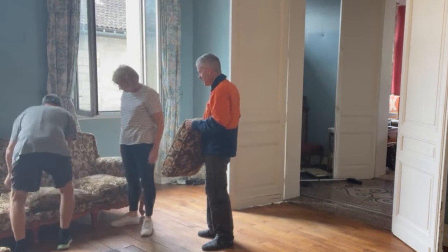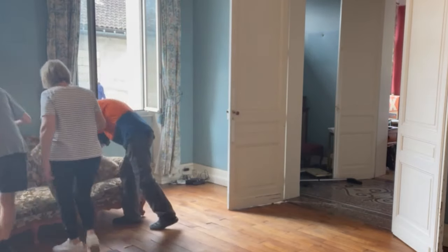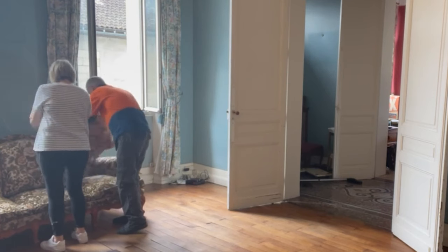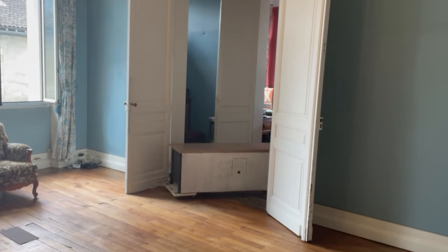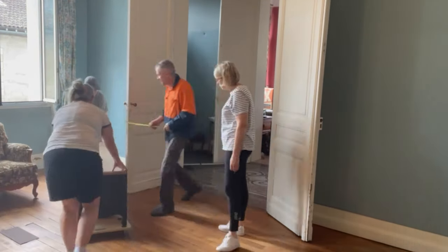We inherited quite a lot of furniture with the house. While some may not be our style, for the time being this furniture will suffice. We have plenty of time to find our unique pieces in upcoming antique shops and brocantes. I can't wait.